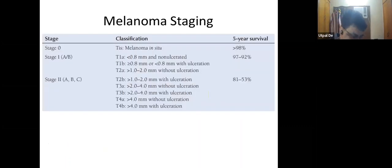Now, coming to the staging, I won't go into great detail about the staging aspect. I'll tell you what is important as far as T is concerned, what is important as far as N is concerned, and what is important as far as M is concerned. But just have a look at the depth of invasion included in the T stages and whether ulceration is present or absent. That is taken into account when we T stage the tumors.